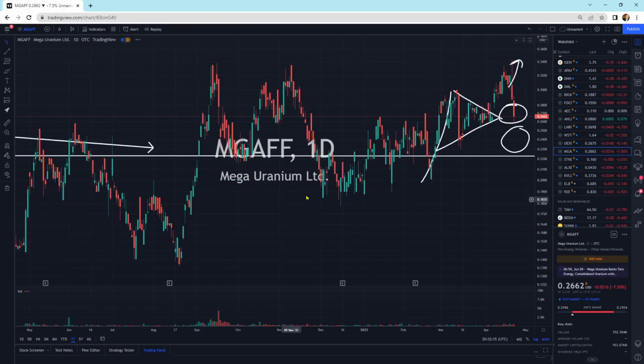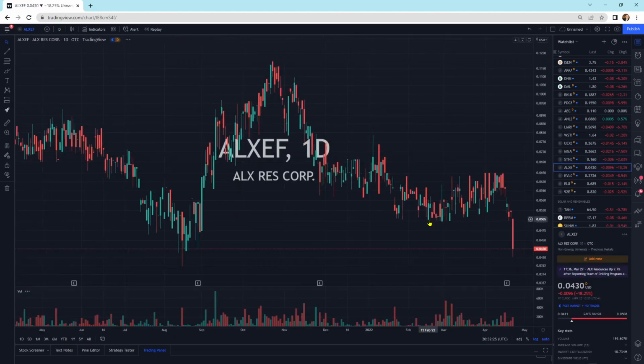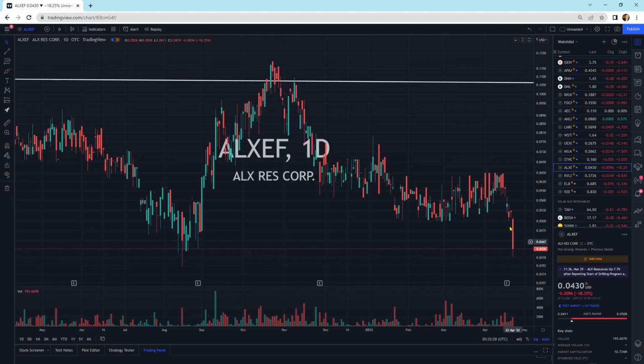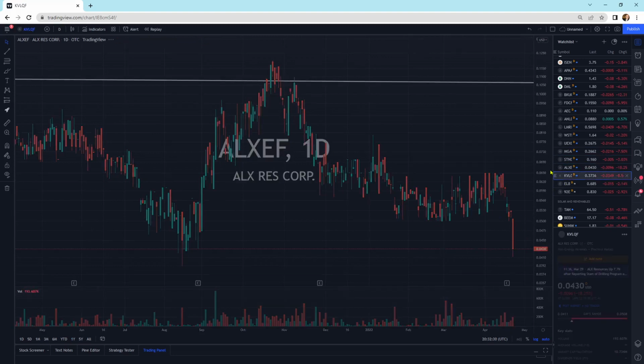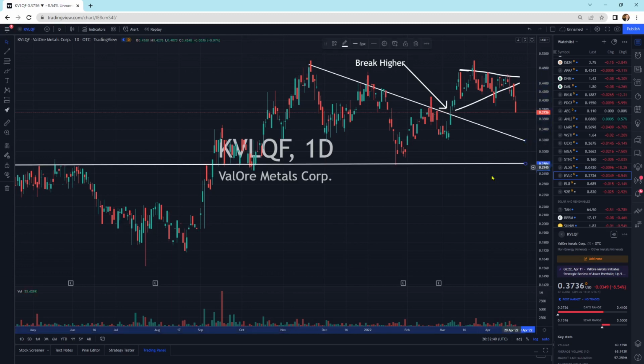Mega selling off today. We might be coming back to one or two of these circles. We'll see where this thing bottoms out at. Standard Uranium, flat. We've got more of a sell-off in ALXEF. Valor Metals, heading a little bit lower. We do have a little bit of selling pressure in these areas there. So we are pulling on back. There's the one support line, second support line.